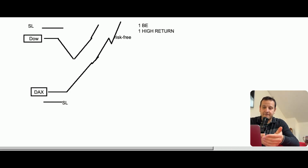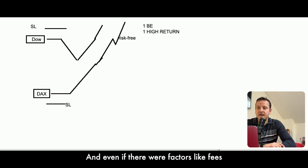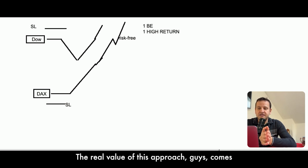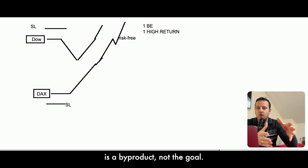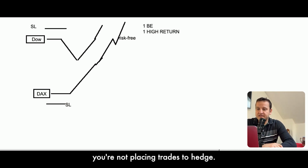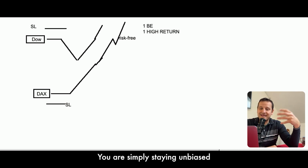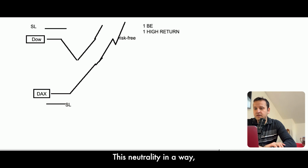And here is why. These instruments, first of all, aren't 100% correlated. And even if they were, factors like fees and commissions can eat the profits and make the setups unprofitable. The real value of this approach, guys, comes when the hedging effect is a byproduct, not the goal. If you're following a well-defined trading strategy like mine, you're not placing trades to hedge, you're simply staying unbiased and letting the market dictate the direction. This neutrality, in a way, puts you in a position to profit in about 80% of the cases.